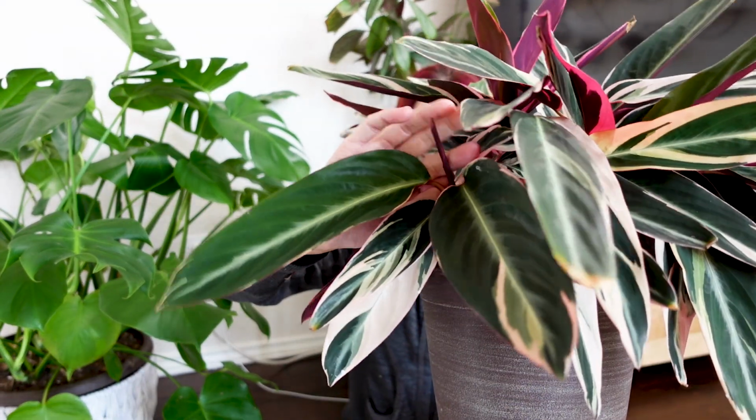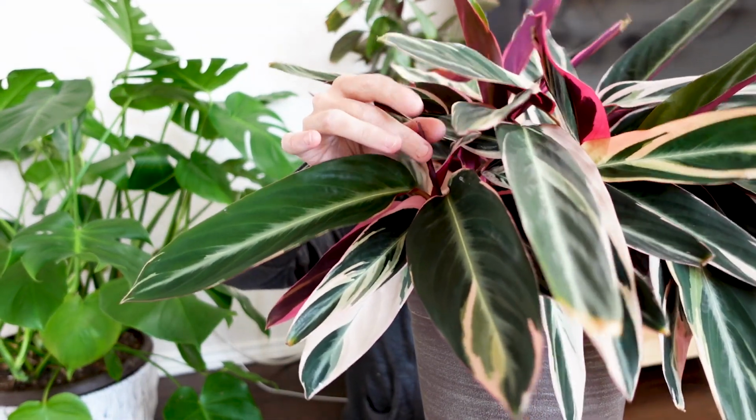There's a new one starting to come in right here, if you can see it. Right here is a leaf getting ready to unfurl. And there are even more just tucked in down lower in this plant that I can see, but I'm not gonna be able to get close up on the camera for you guys to see it.